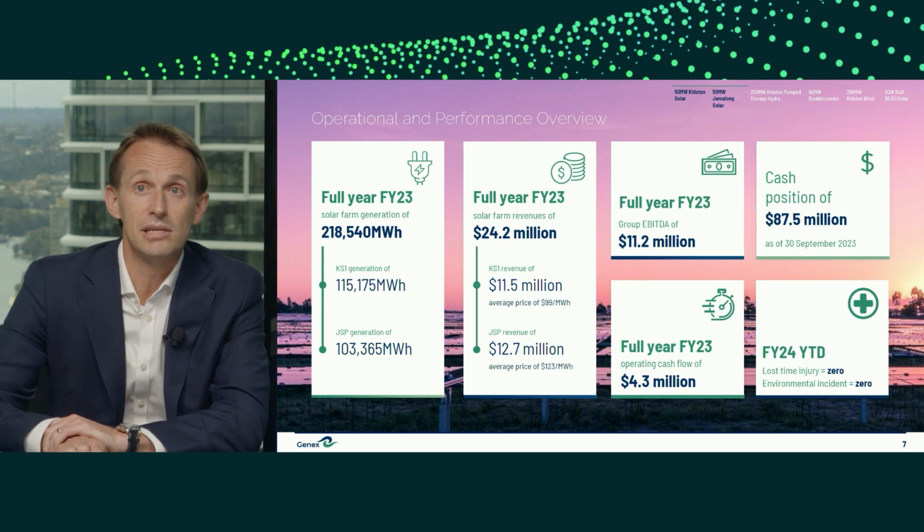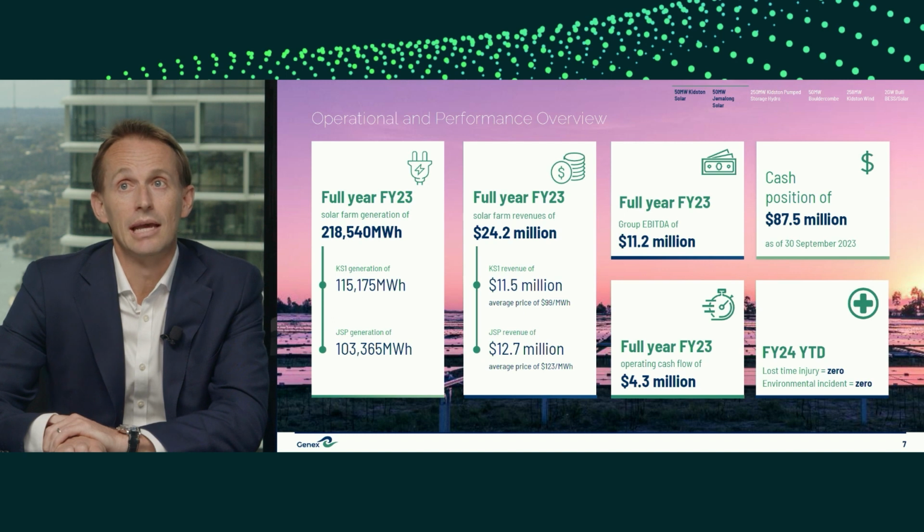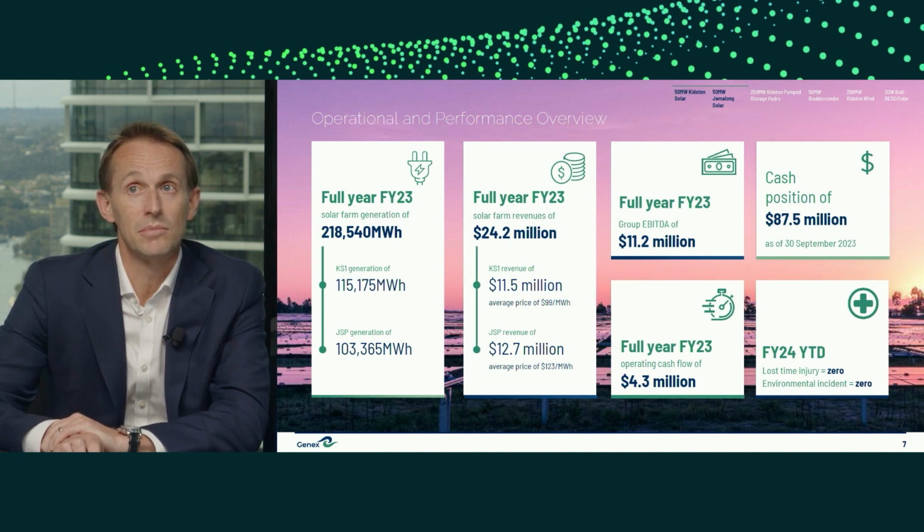The other one is completely exposed to the spot market, and we find that provides a really good blend of revenues for the business. Full year EBITDA of $11.2 million, and we've been operating cash flow positive now for 2 years straight at $4.3 million last year. We recorded our record net loss of just under $1 million last year, and are really on the pathway to profitability as we bring our battery online this financial year. And a really strong cash position, as I mentioned, $87.5 million at 30 September 23.